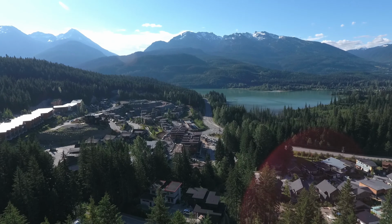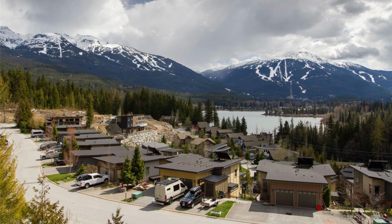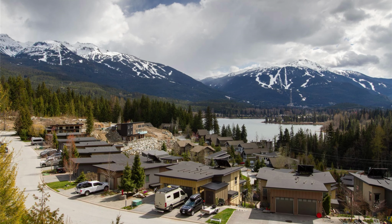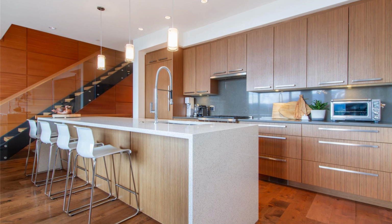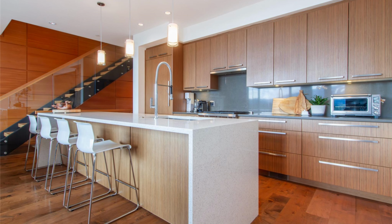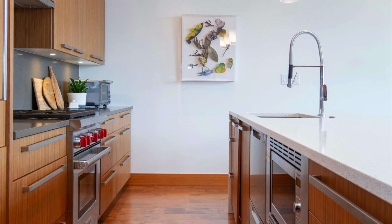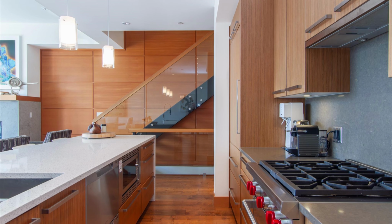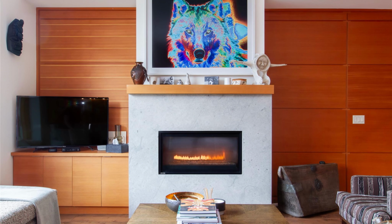So these are the views from the unit overlooking the lake. That's Green Lake here with Nicklaus North Golf Course in the distance. And very contemporary, very nice finishings on these. Warm woods, some nice clean white in the kitchen. So huge kitchen facing straight out to the wonderful views that you've got off of these units.